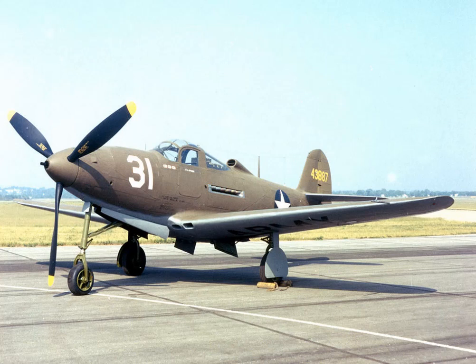244 P-39F fighters were ordered, 229 were built. The last 25 aircraft of the batch were equipped with V1710-59 engines with an automated control system. These fighters received the designation P-39J. A significant number of P-39Fs and P-39Js saw action in North Africa, the Aleutian Islands and the Southwest Pacific.